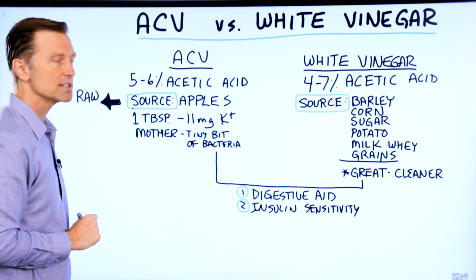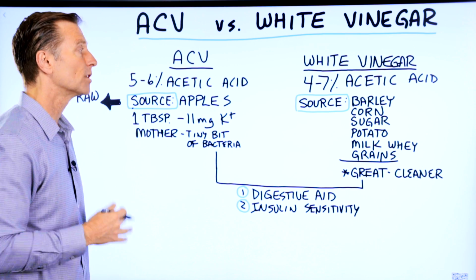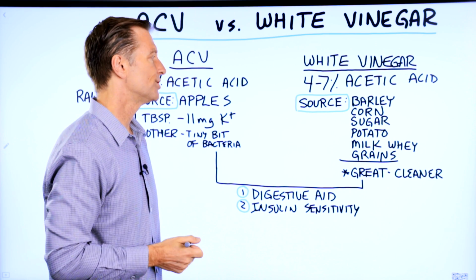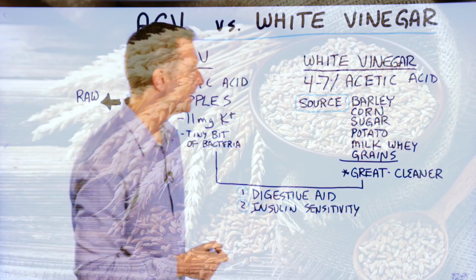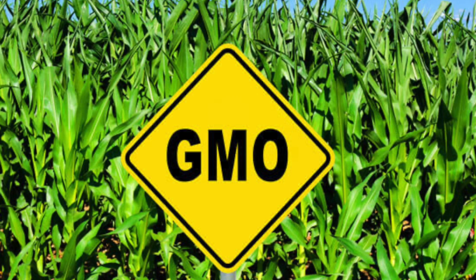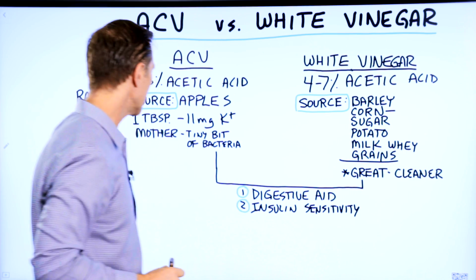Apple cider vinegar obviously comes from apples, and white vinegar could come from grains, barley, corn, sugar, potato, milk, whey, believe it or not, it's a protein in milk, and other grains. And of course, this corn could be GMO, unless this is organic.